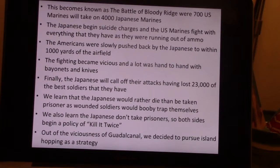And we learn here that the Japanese soldiers didn't have a Western mindset. They would rather die than be taken prisoner. If American corpsmen went to help them, they would blow themselves up. So the American Marines had to learn the nasty policy known as kill it twice.